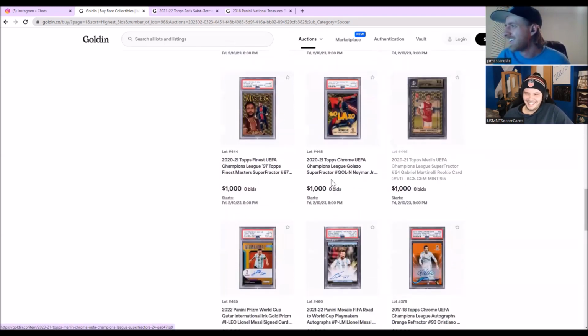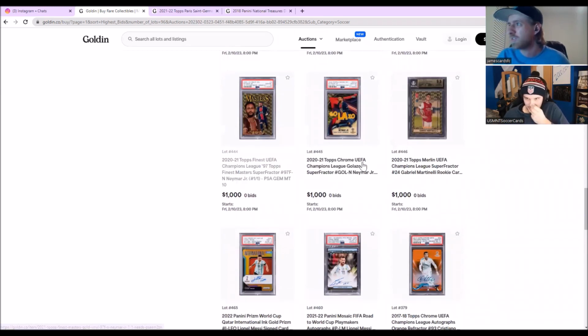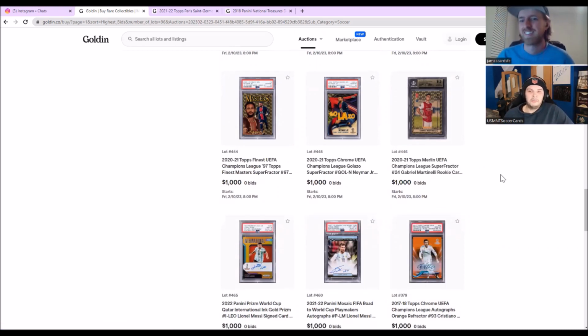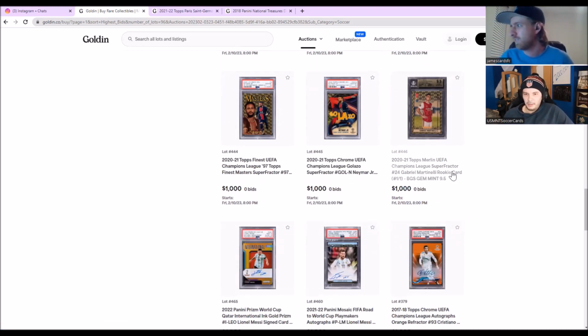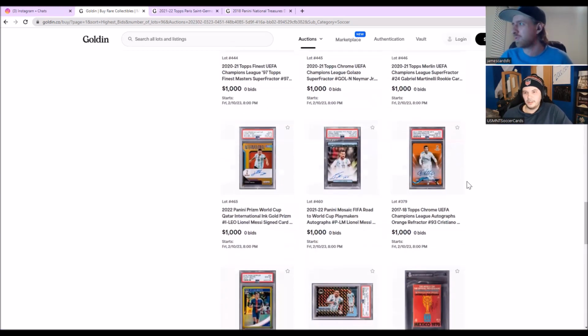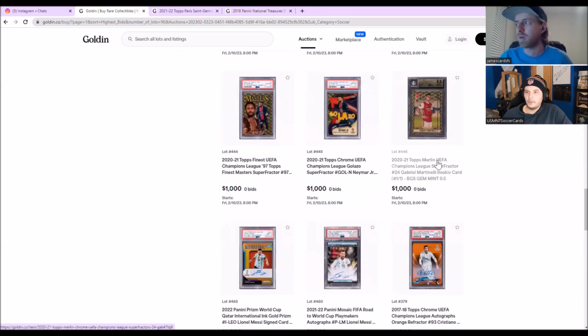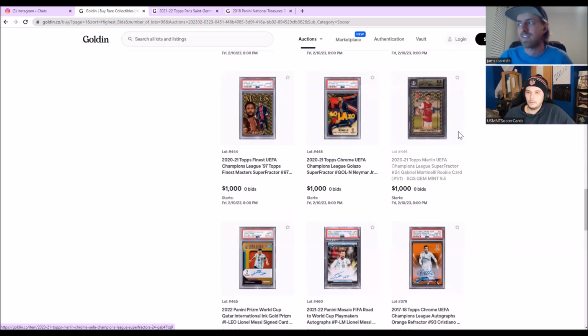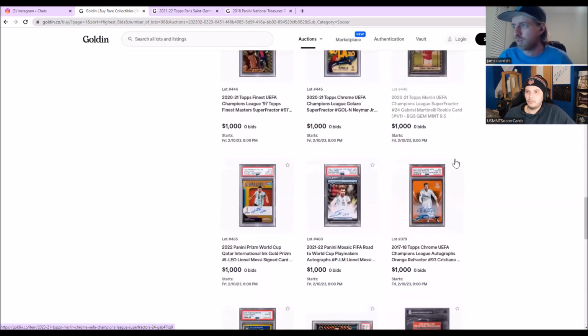Oh man, supers, 3 supers in a row. Yeah, Neymar super, Martinelli super, 3 Brazilian supers, I guess. That's crazy. I got my eye caught by that Ronaldo down below. Well, that got me. I'll say real quick, this is probably Martinelli's best card, just because it's the rookie superfractor. He's not in a lot of rookie sets. This might be his best card without doing any research.